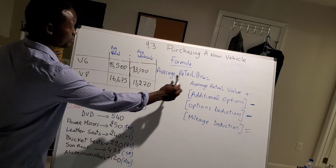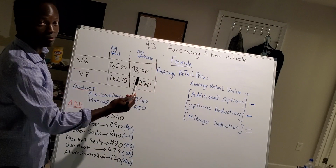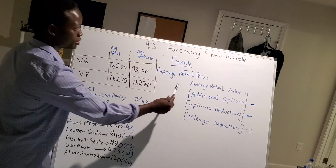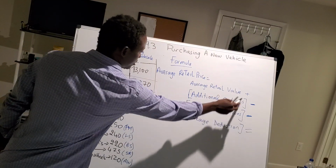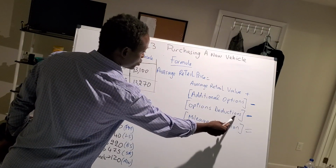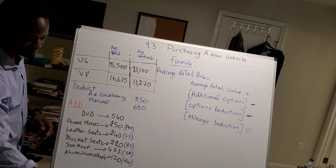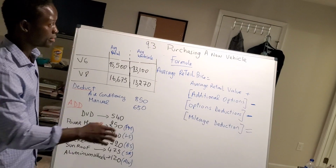I want to talk about the average retail price. Now, this could be the average retail price. It can also be the average wholesale price, right? So it doesn't really matter. You take the retail value, you add the additional options, then you subtract options that it should have but doesn't have, and then you subtract the mileage deduction. So let's explain this formula very quickly.